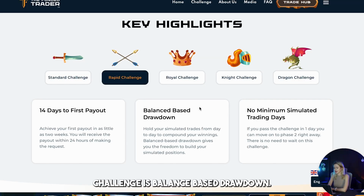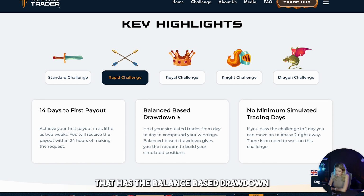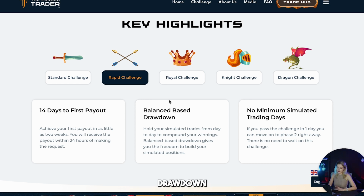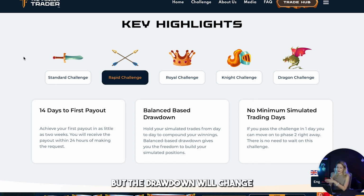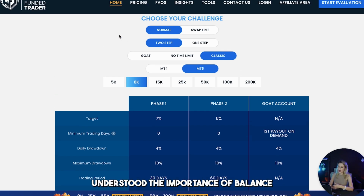Another advantage of the rapid challenge is balance-based drawdown. So from what I understand, this might be the only challenge we're gonna see in the future that has the balance-based drawdown. And for the ones that do not know, there is a balance-based drawdown and trailing drawdown. Meaning, for the trailing one, it means that the drawdown moves. When you're in profit, you will still have 8%, but the drawdown will change based on the profits that you made. Of course, I believe that the balance-based drawdown is a big benefit. And I want to mention that GOAT Funded Trader understood the importance of balance-based drawdown, and they don't have it only on one single type of challenge, they have it on all challenge types.